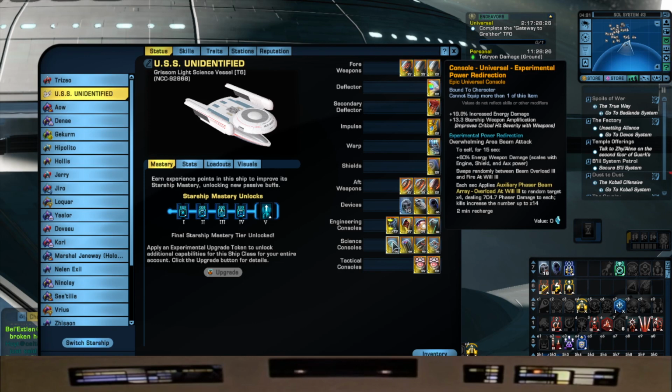Next up, we have the Experimental Power Redirection Console, which comes from your Excelsior 2.0, which, captains, you can get as your event prize this year, 2023. It is quite a beautiful visual symphony of phaser beam overload fall. That's what I'm going to call it. It gives us plus 19.9% increased energy damage, plus 13.3 starship weapon amplification, which improves our critical hit severity with our weapons. And yeah, for 15 seconds, just straight-out a visual symphony of awesomeness.